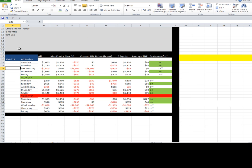So this is system number 3. Everybody's very familiar with system number 3. It's one that a lot of us are trading. You can see here that I've just manually put this into a spreadsheet. We can do this a number of ways. We can put it in manually weekly, or you can put it in using the system performance tracker spreadsheet, which is an automated process to a degree.